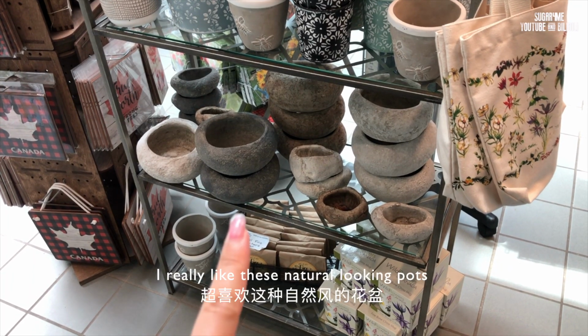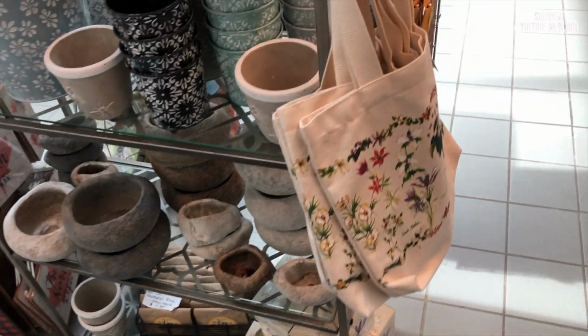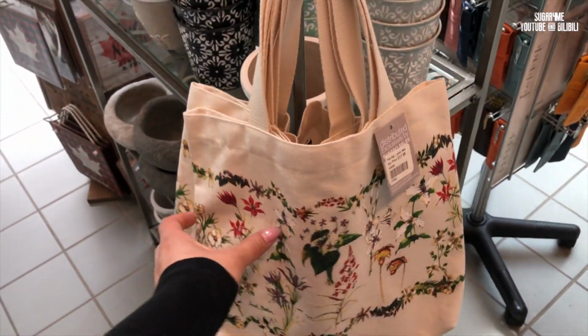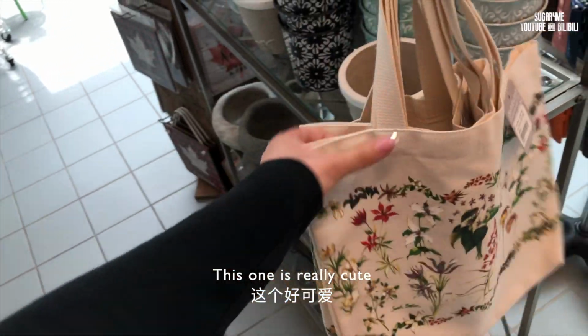I really like these natural looking pots. This one is pretty cute and small.